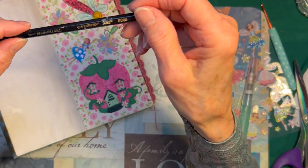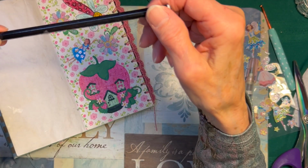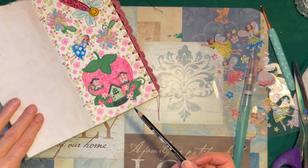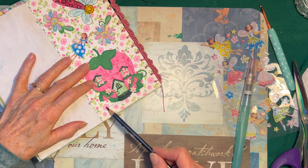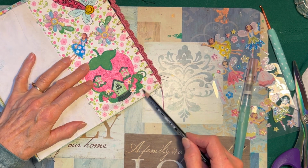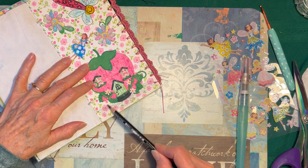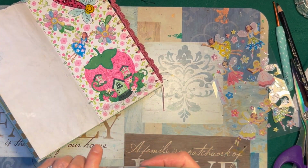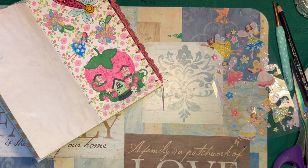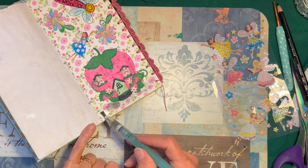Have you ever used a Stabilo All pencil? It's water soluble. So if you want to put just a little bit of like a shadow under anything, just color in lightly with the pencil. Like that. And then get your water brush. Is there water in my water brush? Yes, just a little. And then you wet it. Look at that. You don't need much because look how dark it gets.